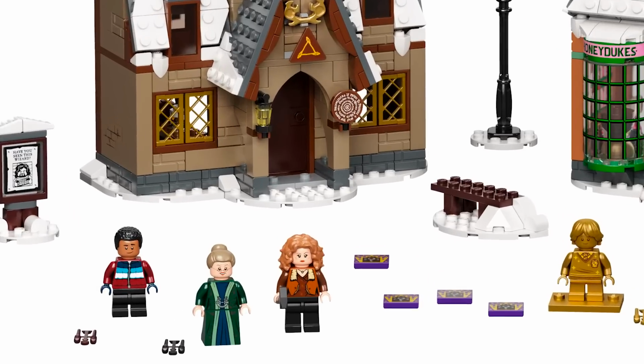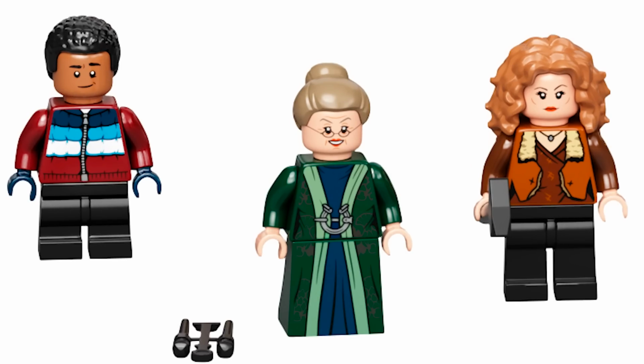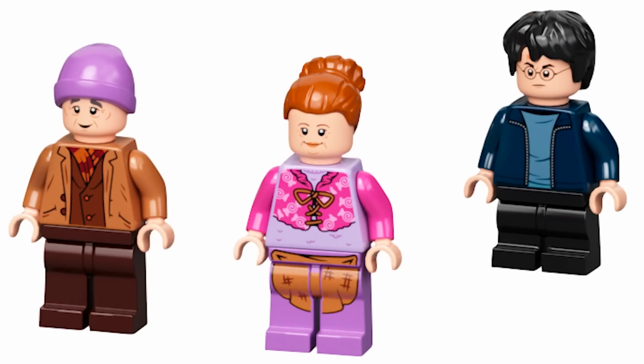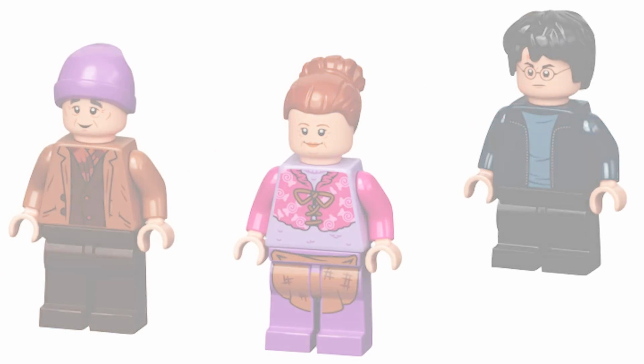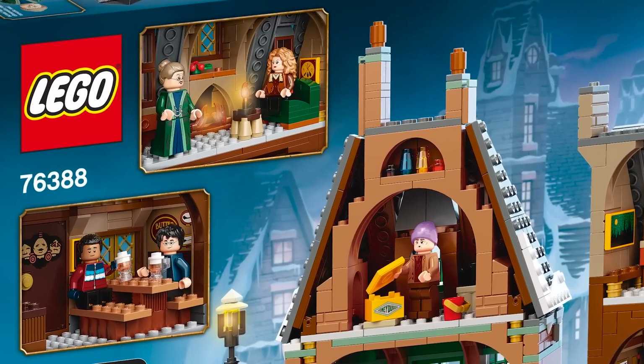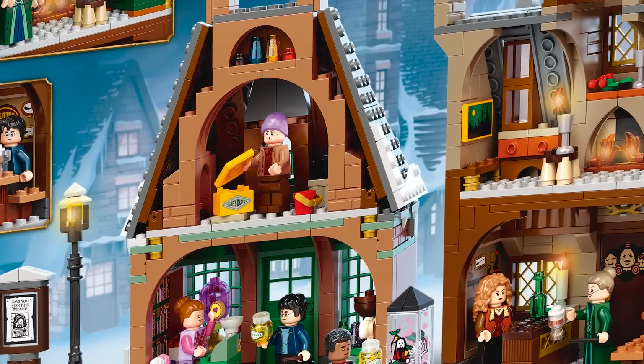The figures included in the set as well are Dean Thomas there, a new Professor McGonagall outfit, Madame Rosmerta, the Golden Ron, and then Mr. Flume, Mrs. Flume, and of course Harry Potter. And flipping it around, you could see just how detailed and cozy the rest of the set is as well, with the interior of Honeydukes and the Three Broomsticks.